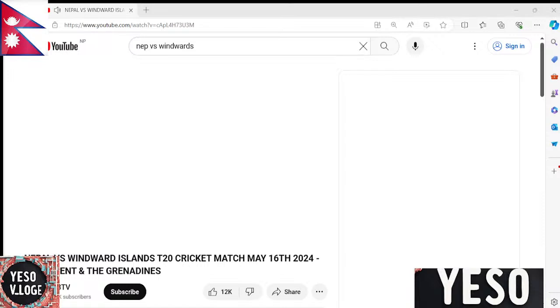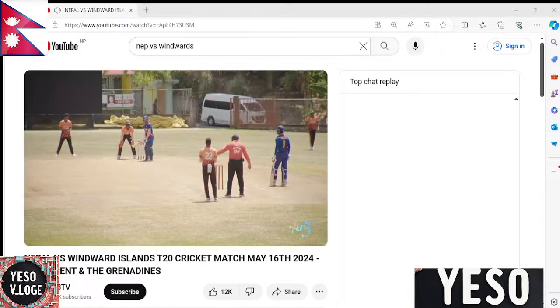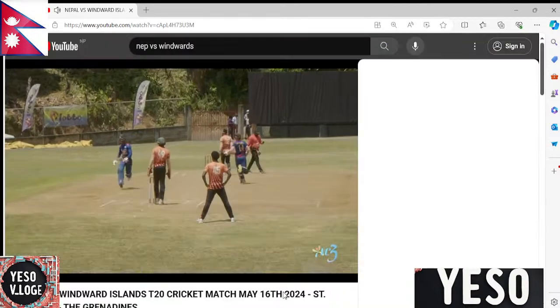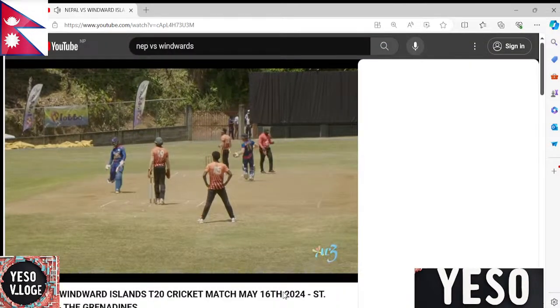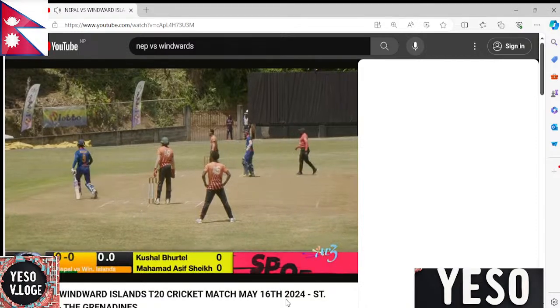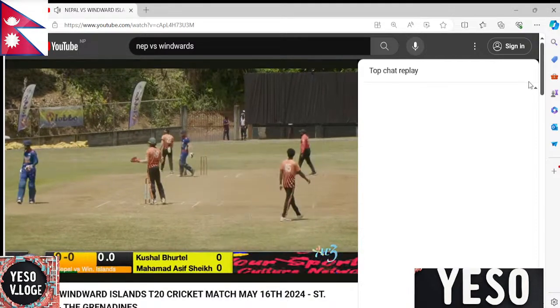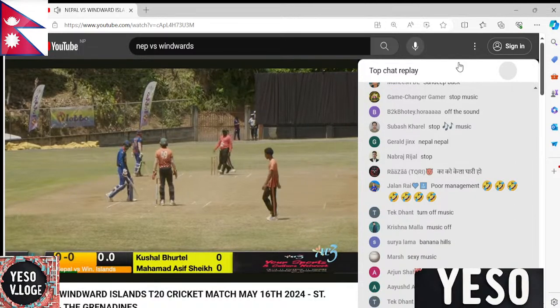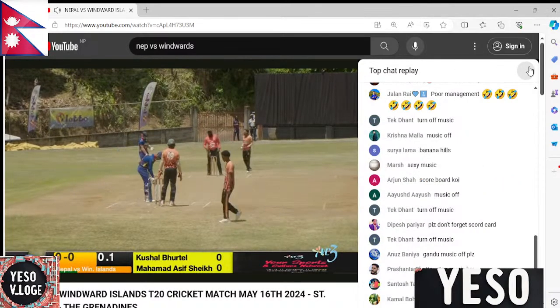So all is set. Hodge round the wicket, and he's working that down to long on. They threw for 1. So immediately Bortel is off the mark, and Nepal now 1 without loss as Asif comes in to strike.